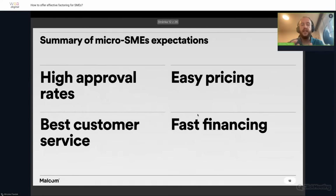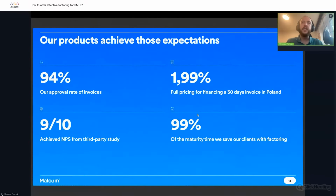So if I can summarize it, the four main things micro SMEs expect are high approval rates, easy pricing, best customer service, and fast financing. We really thought about these four metrics because we believe they are important, and that's why we focus on them. So I'm happy to say that when we jump to our product, I believe we are really succeeding in all of these four expectations. Achieve them. What does it mean?